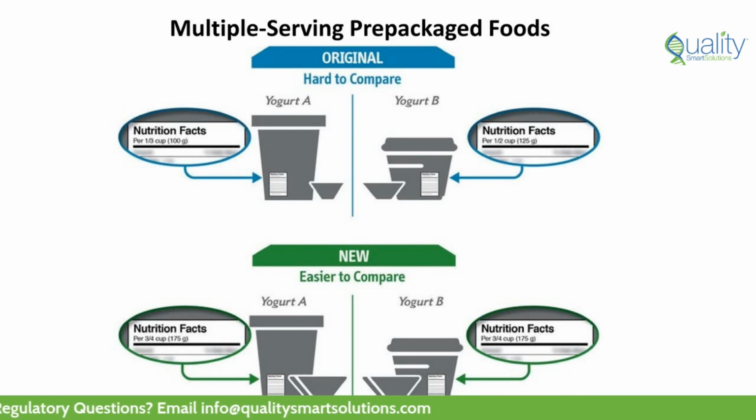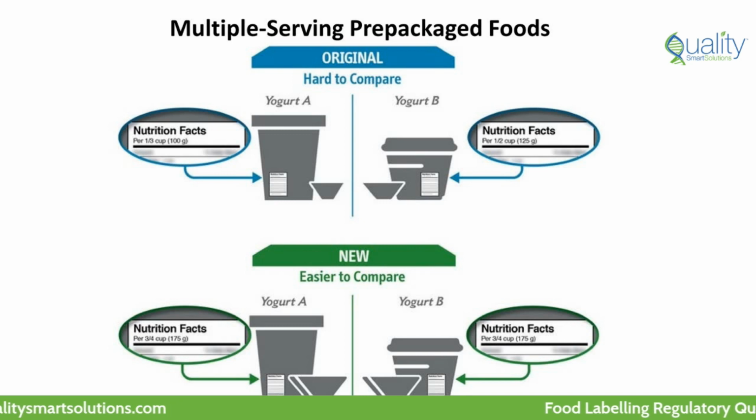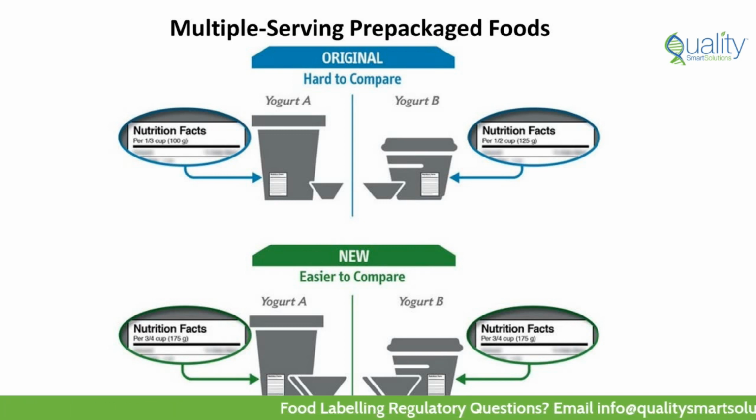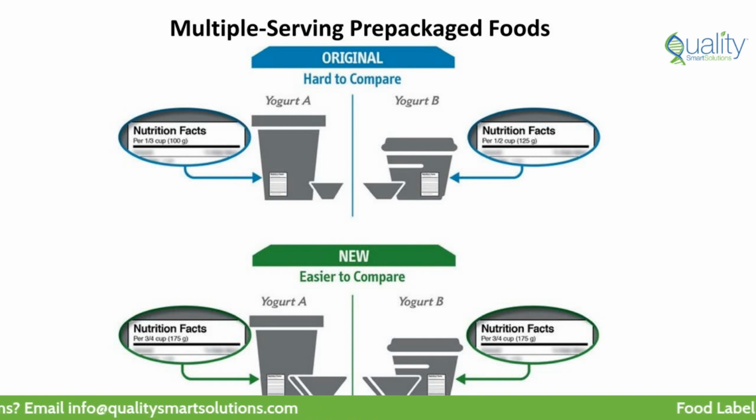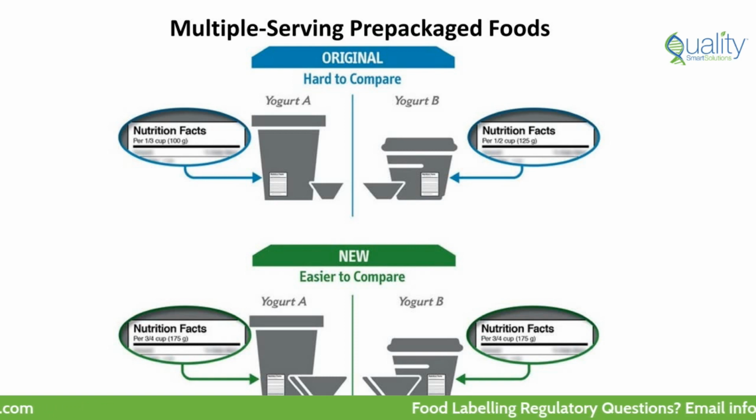They're in different packaging sizes, and the nutrition facts table for yogurt A is showing per 1/3 of a cup, which is 100 grams, and yogurt B is showing their nutrition facts table per half a cup, which is 125 grams. So as a consumer, if you are picking up these two different products, it might be a little bit difficult to compare and contrast the nutrition because the labels are showing different nutrition facts tables with different serving sizes.